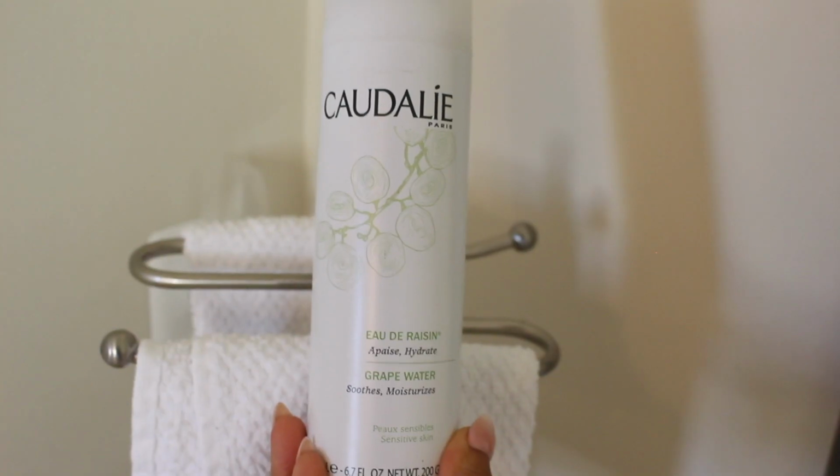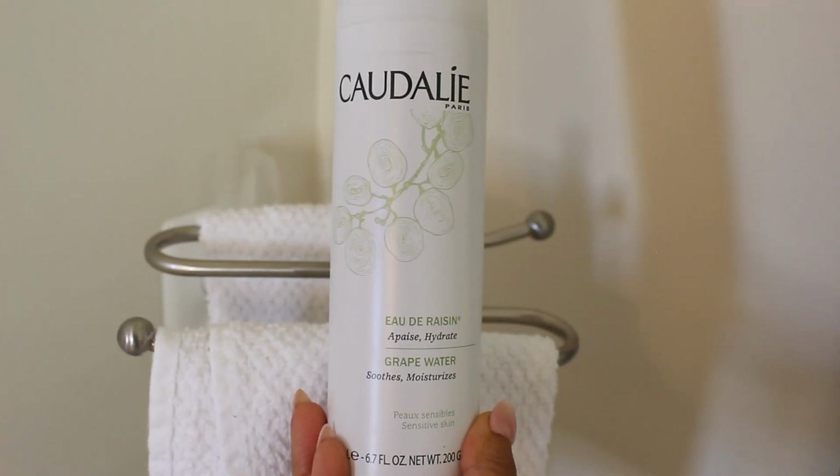The next thing I like to go ahead and do, and I never miss this step, is use my Caudalie Grapewater. This Grapewater is incredible to soothe and moisturize the skin. Especially now that we're moving into fall and winter, I tend to feel like my skin is a little bit more dehydrated than during the spring and summer. So I find that this is the best hydrator.